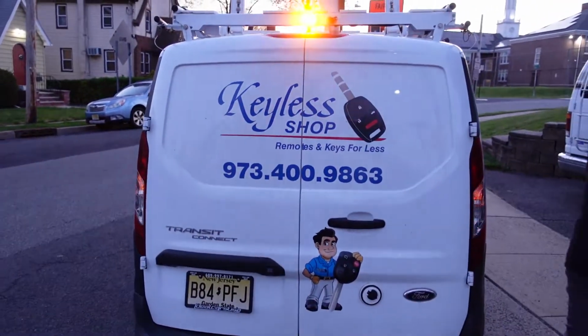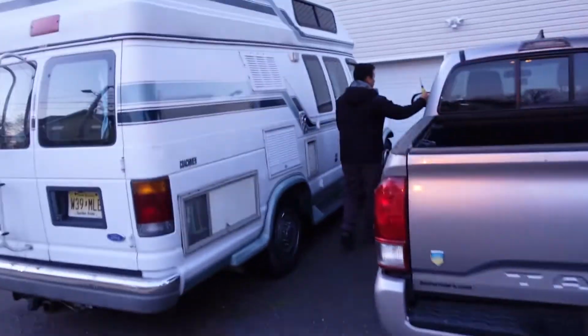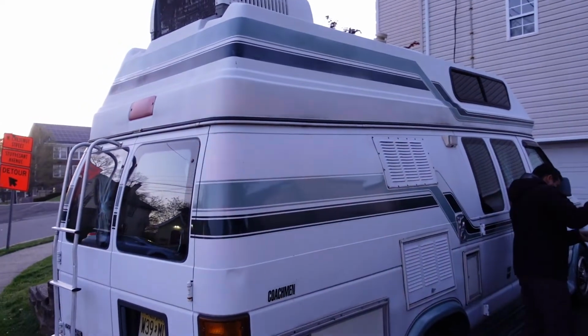There you go. There it is again. Keyless shop. Free advertising. And there's my camper van. Eventually we're going to do a video on that.